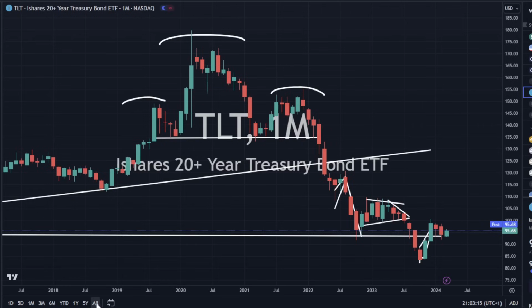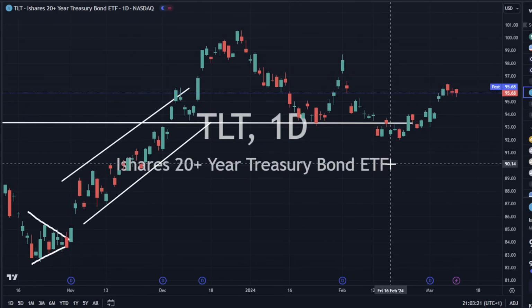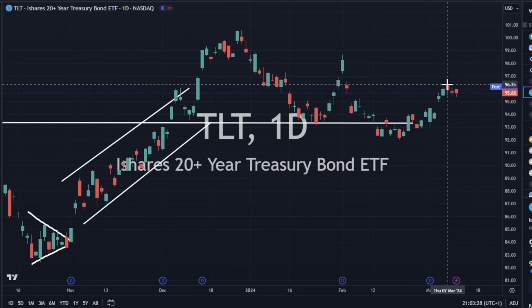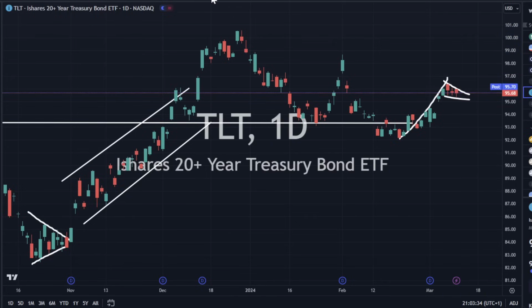TLT, which is bond prices, is also holding steady. Not too much of a big move in yields and not too much of a big move in bond prices. This still looks good for bond prices to go up, which makes me think that yields could go lower since we don't really have a strong selling pressure move, and it's basically a flag pattern that I just drew in there.